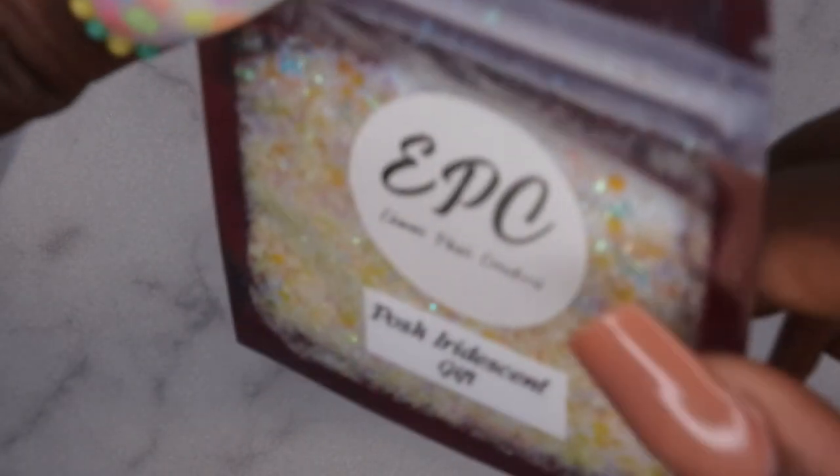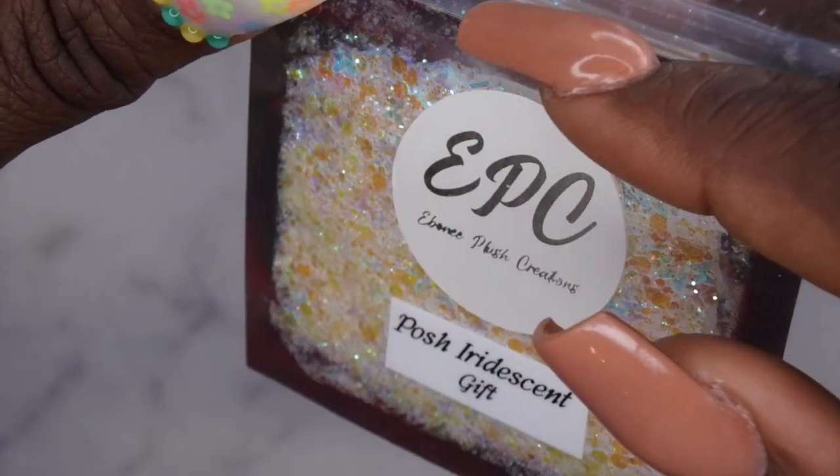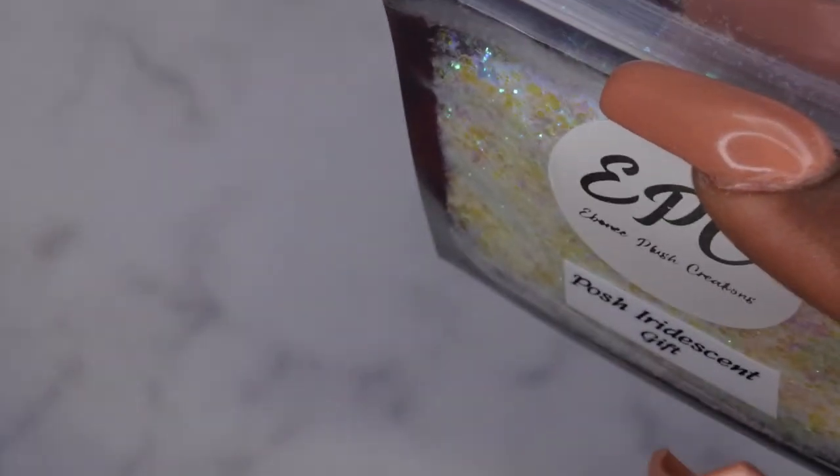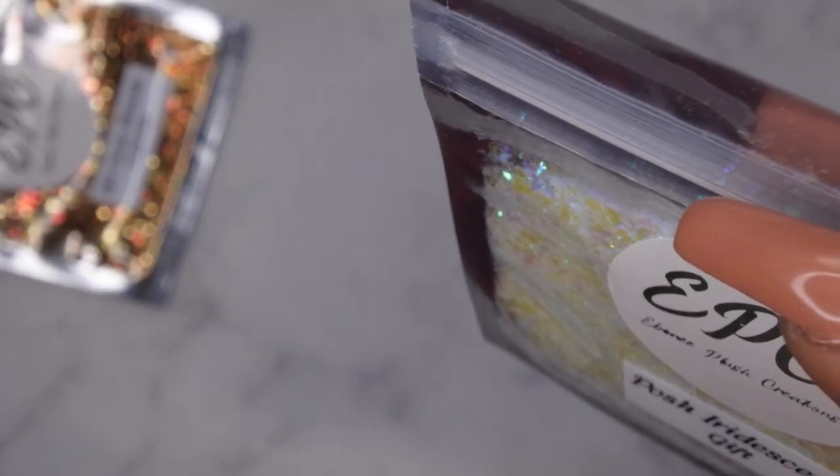She also had some glitters and sequins on her website, which I thought were adorable, so I picked these up. So we have this Posh Iridescent. Oh, that's a gift. Oh, that's so sweet. Hold on. Oh, she's so sweet.